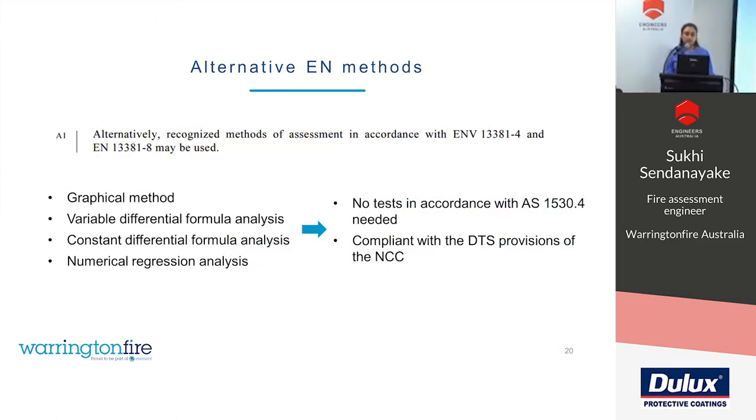So I did talk about alternative EN methods, but I wouldn't really go into this too much. The Amendment 1 to AS4100 does say that alternative EN assessment methods can be used. In AS4100, there's only one method, just regression analysis. But in EN13381 Part 8 for intumescent products, Annex E gives us four methods. Any one of these methods can be used, and if an assessment report is produced based on any one of these methods, it would be directly compliant with the NCC.